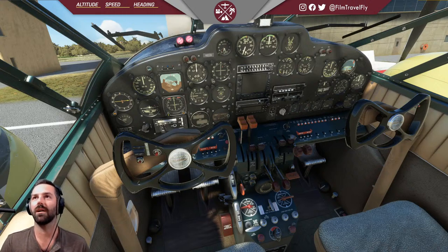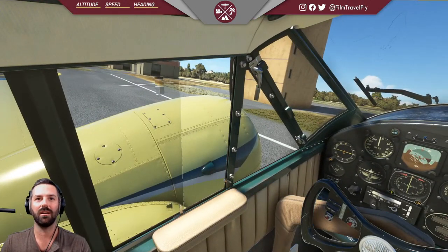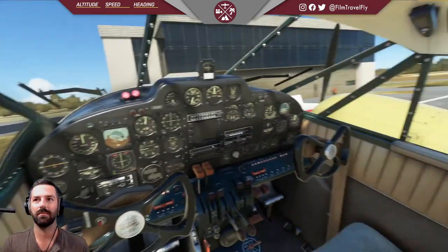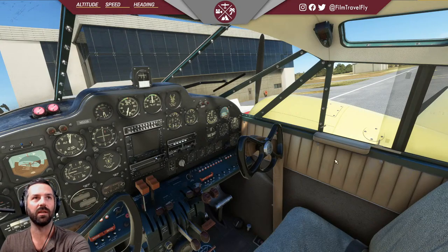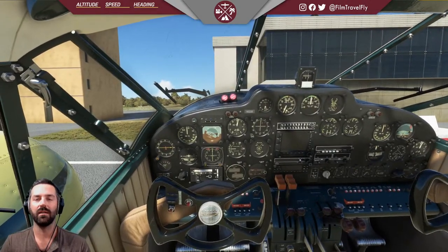So I'm going to come up to my checklist here. I'm going to open up the window as well. I love that they have detailed all this. I like to have the window open to start up. Could even open the other one. Just helps me hear the engine better and make sure that we're clear, etc.